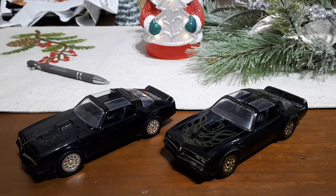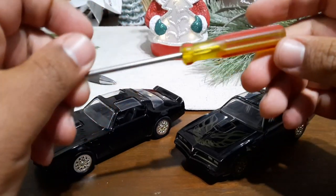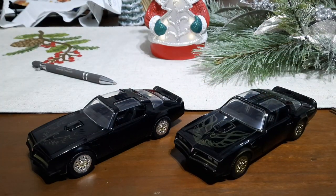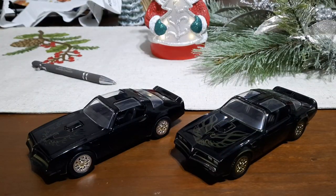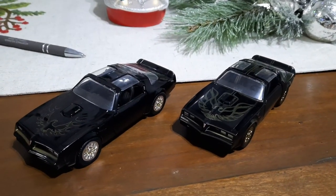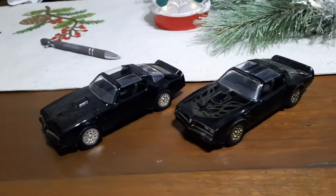All right. I got this thing opened. Sorry if you see me moving my hands awkwardly. I had to pull the force with this screwdriver right here. And this box could go now. Bye-bye. So what you're looking at is a 1/32 scale Jada Toys 1977 Pontiac Firebird Trans Am.